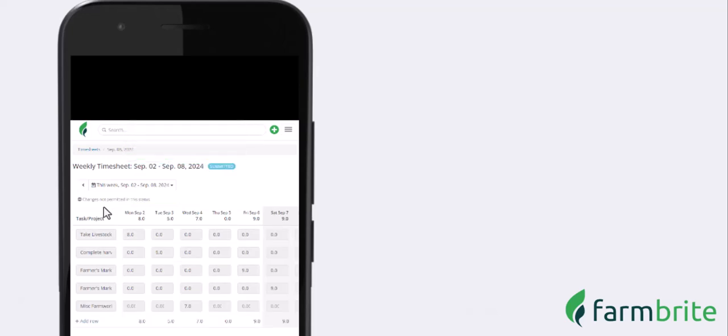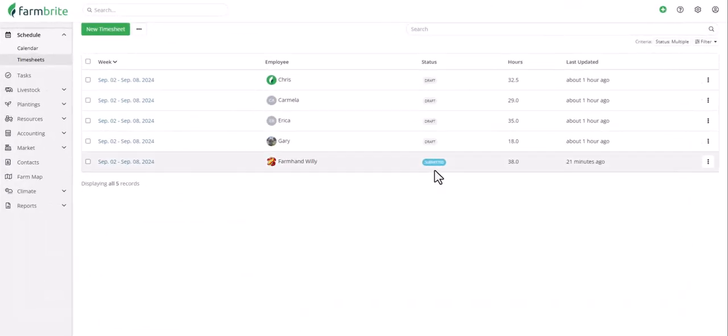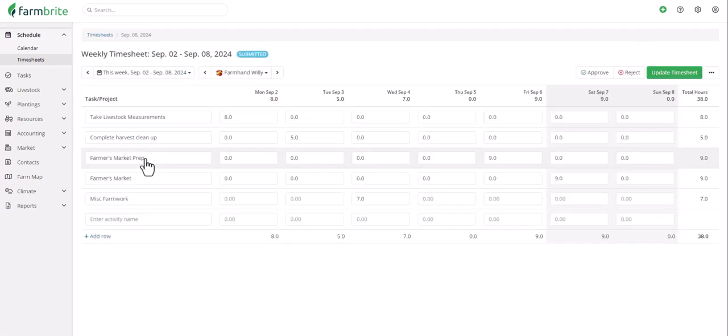Going back to the manager side, we'll see that the status of the timesheet was updated to submitted, and that we can access them to review the hours and tasks that were submitted. If everything looks good, the timesheet can be approved, and of course, if any discrepancies are found that require changes, the manager can reject the timesheet and send it back to the staff member for review.